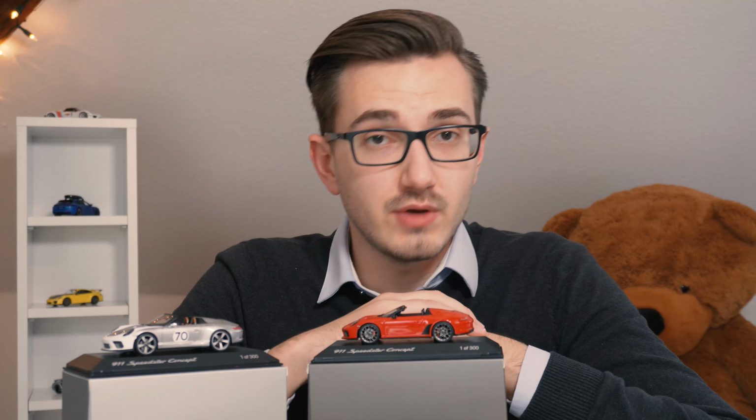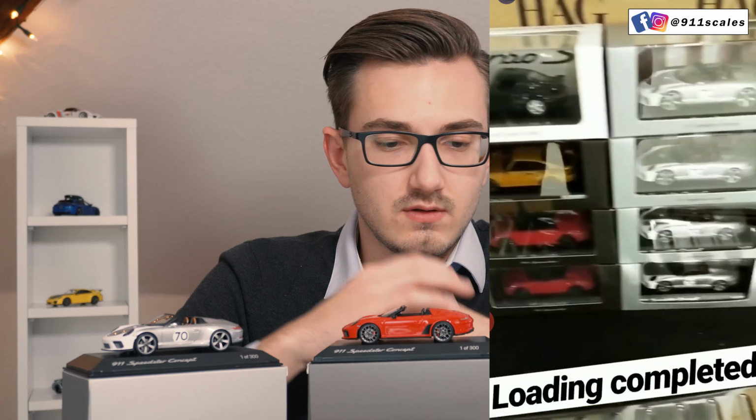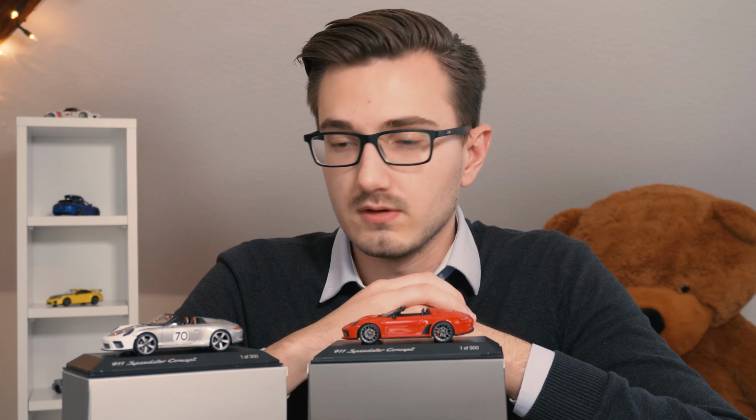As you've seen, they ranked very well in our scoreboard, and I can highly recommend adding these to your collection. I was very happy to get you guys some models when I was at the Porsche Museum back in November. This was a very lucky coincidence, and I'm very happy to help all of you guys out getting these at the standard retail price of 65 euros.